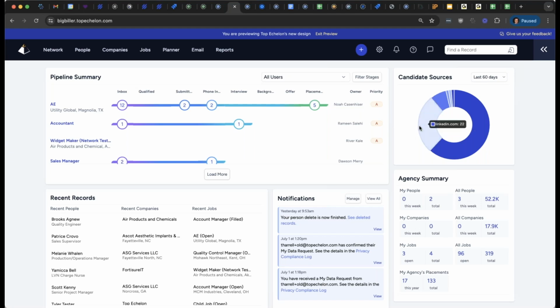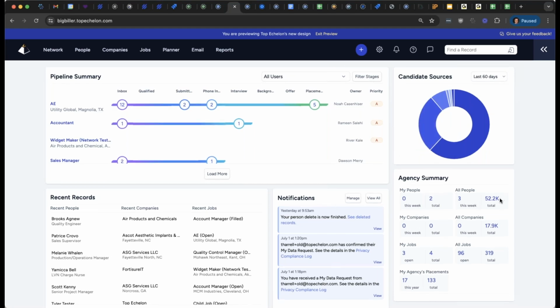Also have a little source widget up here showing where your candidates have been coming from. You can filter it by date, and then just quickly see where people are coming from here. We've got one from the careers page. We've got one from GitHub. One was shared with the network, a lot of them coming from LinkedIn. And then down on the bottom right, we have kind of just a summary of the records in the software.